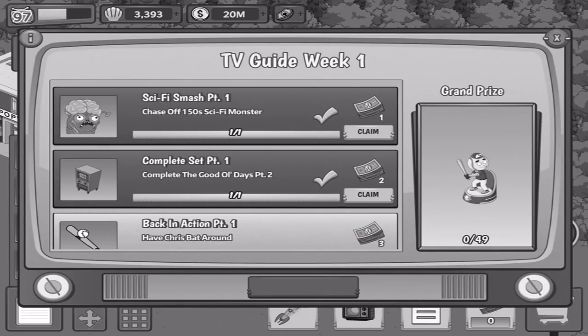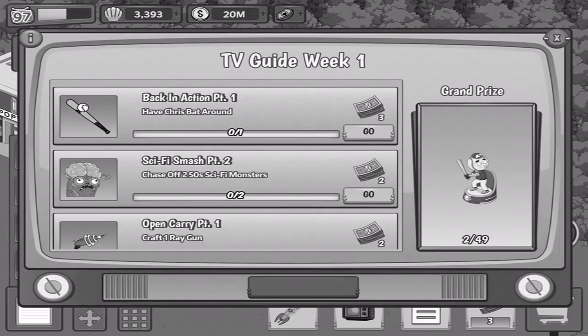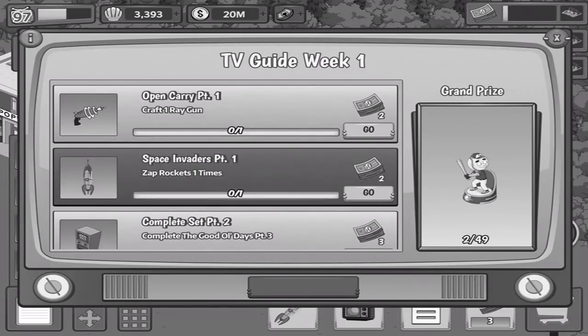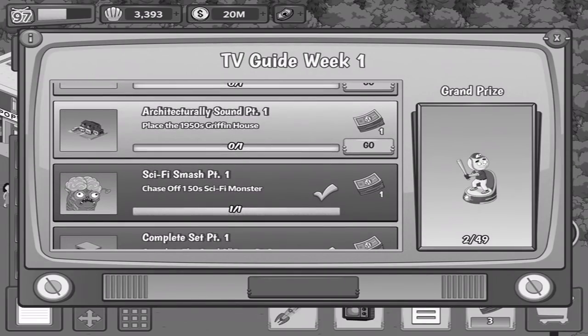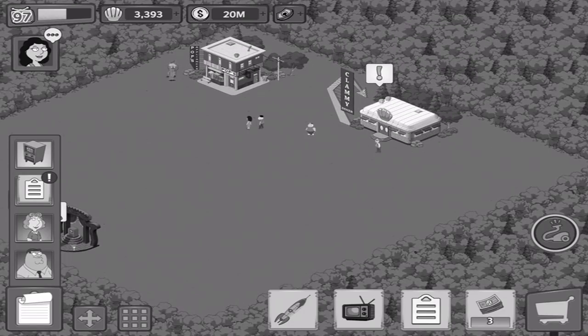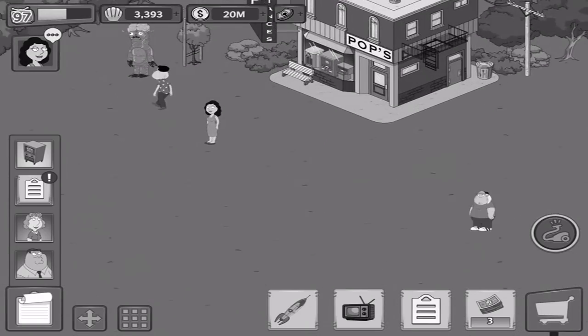Well, let's go to the achievements. So let me just claim these. There we go. And these are some of the other ones. Have Chris bat around, which is assuming it's just going to be a normal quest. Chase 2 50s sci-fi monsters. Craft a ray gun, which I just saw a second ago. Zap rockets 1 time. Place 50s Griffin House, which actually looks really, really cool. It's in black and white. The grand prize, it looks like it's some kind of bobblehead or something, or a little decoration thing. By the way, when I zoom out, these are all the different characters that are actually available for use right now. Bonnie, Quagmire, Chris.